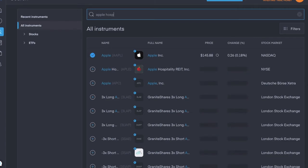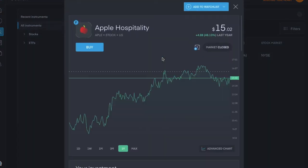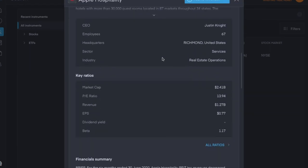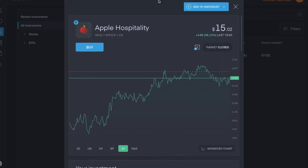So the next monthly payer is the Apple Hospitality REIT, ticker symbol APLE. So they're on the New York Stock Exchange, and they're a real estate investment trust based in Richmond in the United States. There's no value given for the dividend yield, but their earnings per share is 77 cents. The current revenue is 1.27 billion. Their PE ratio is 13.94 and their market cap is 2.41 billion. So they currently trade for about $15 per share, and the last dividend I received from them was for 1 cent.